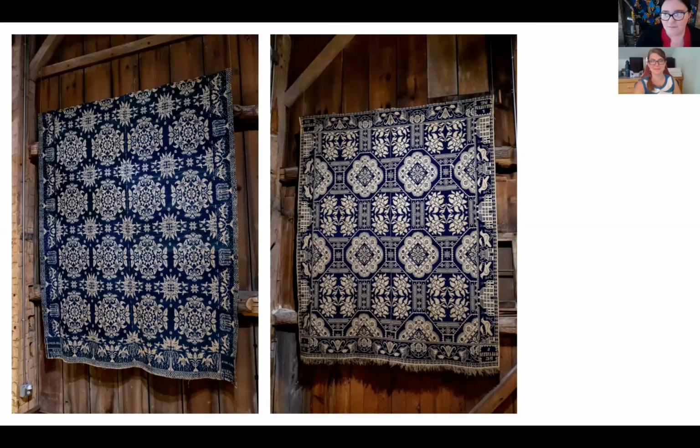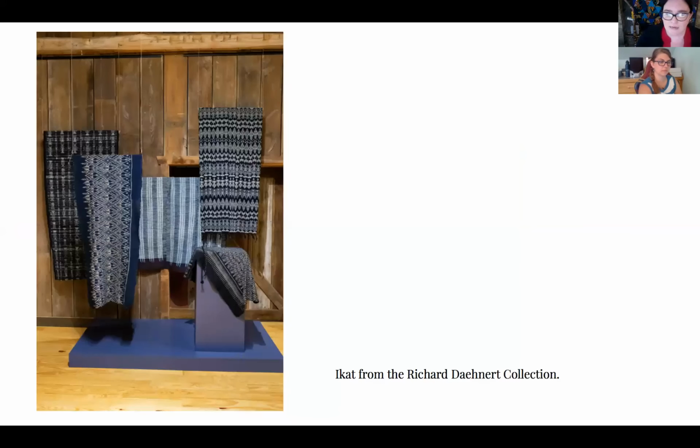Many of the works in this exhibition utilize indigo dyes. It's present also in the quilts that we saw. A bit about indigo: it is one of the oldest dyes used for textile dyeing and printing. A variety of plants in the Indigofera family have been used for centuries in many parts of the world, including Africa, Asia, and Central and South America.